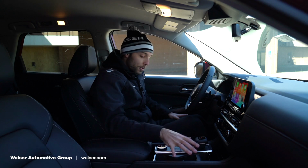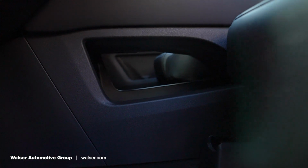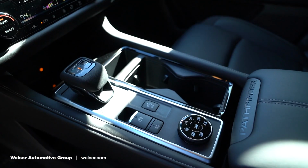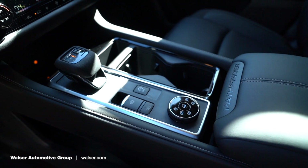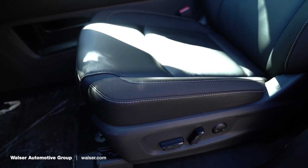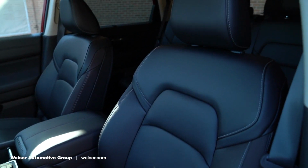So a few other things here you'll notice, there's a huge storage cubby underneath. So whether you're putting your purse or anything else down there, this is a shift-by-wire system, so it's no longer the big shifter on the column or up above, so it frees up all that storage space, and then the cup holders, and like I said, the wireless charging down there. So this particular one doesn't have the sunroof in here, but you do get a lot of comfort and luxury out of the SL all-wheel drive.